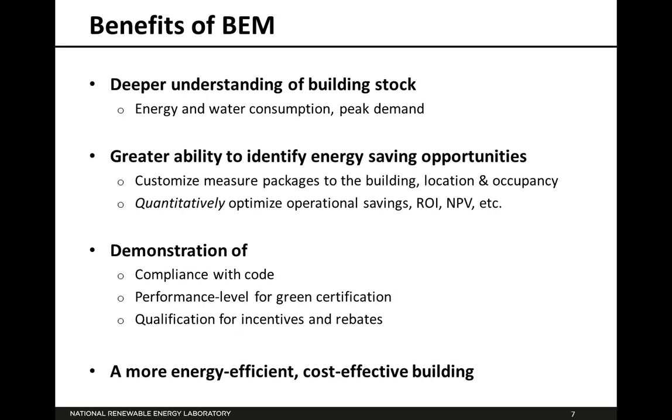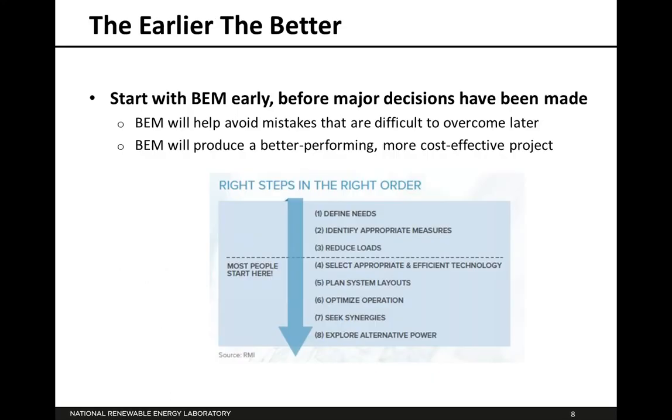Also, a benefit of BEM is that, because of this quantification, you can demonstrate compliance with building codes, performance level for green certification such as LEED, and you can demonstrate how much you qualify or whether you hit some threshold for incentives or rebates. And overall, the reason why we would look into this in the first place is that this should lead you to a more energy efficient and cost-effective building. Next slide.